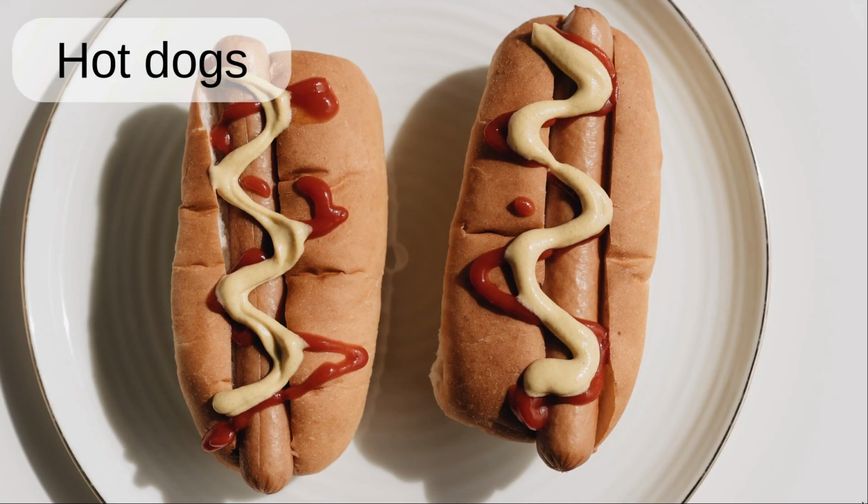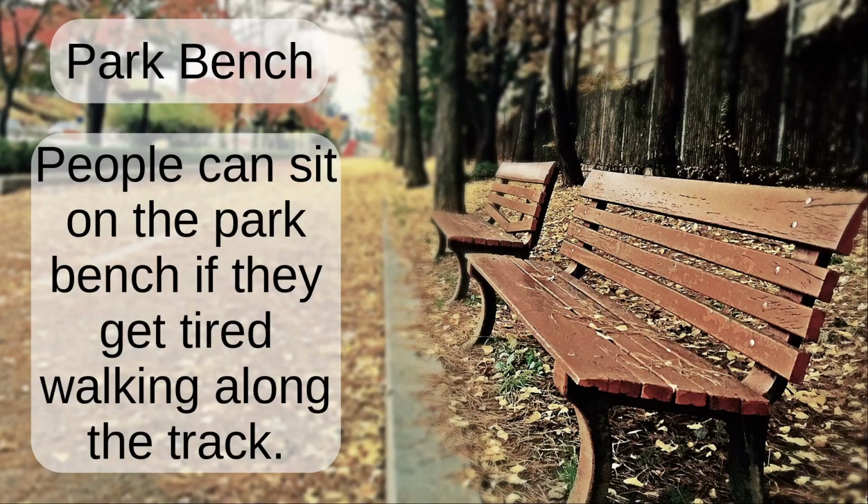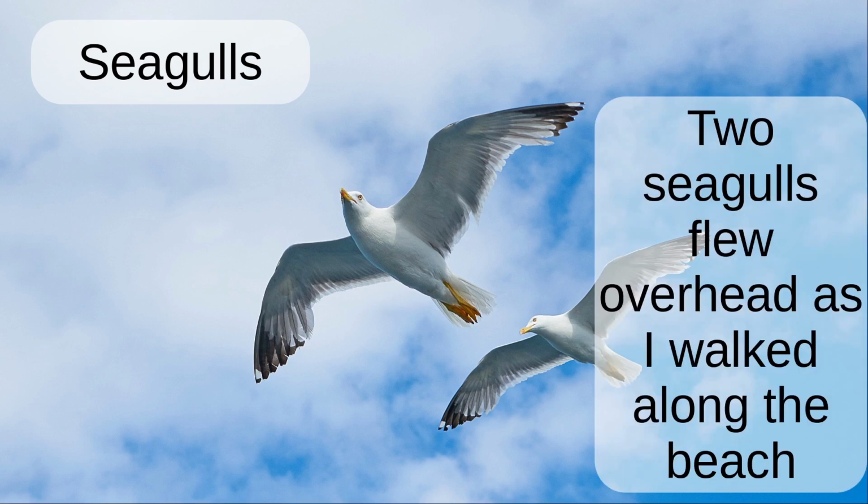Hot dogs. 2 hot dogs topped with tomato sauce and mustard sit on a plate. Park bench. People can sit on the park bench if they get tired walking along the track. Seagulls. 2 seagulls flew overhead as I walked along the beach.